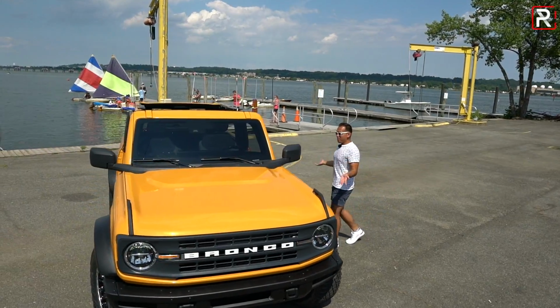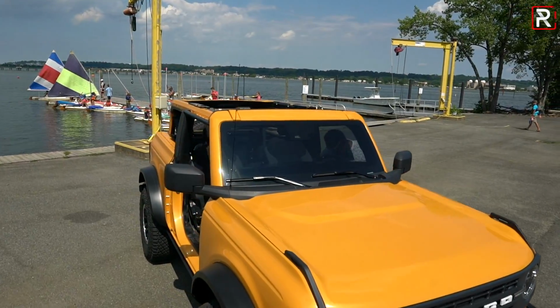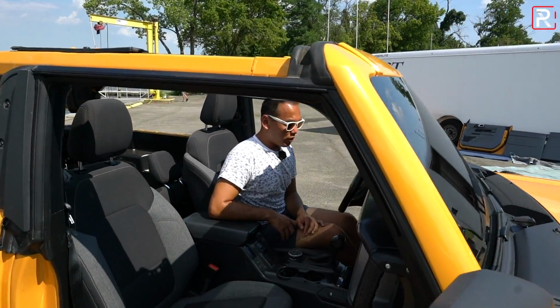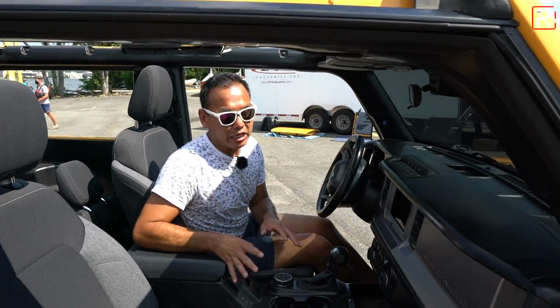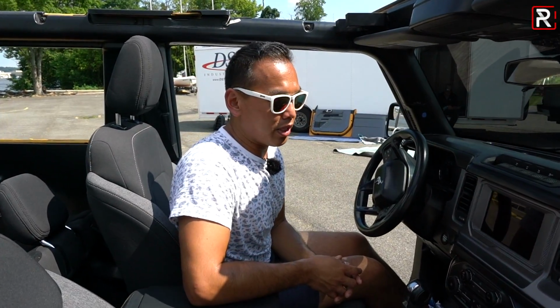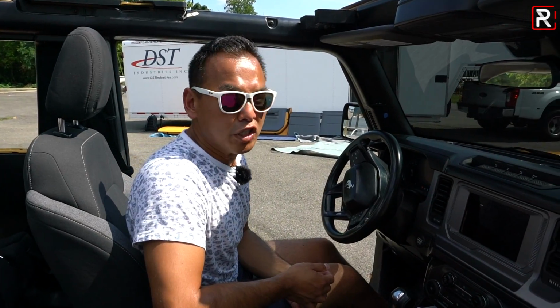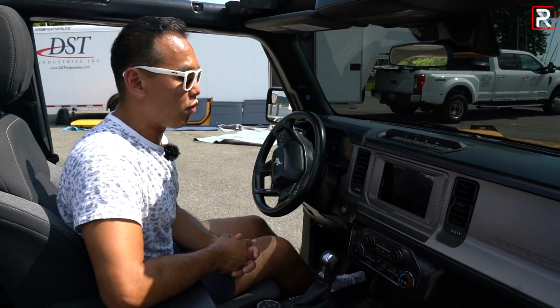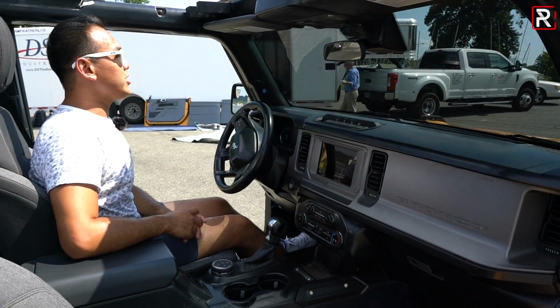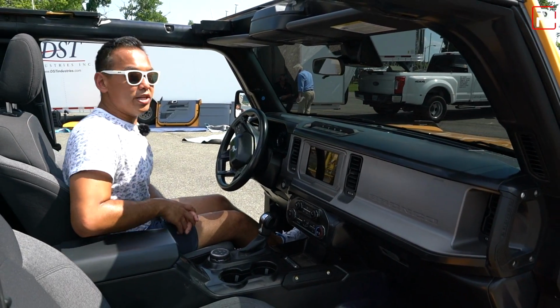All right, so I've been really excited to actually sit in one of these Broncos, and thankfully Ford said that I could sit in it just to show you guys in the video what the interior is like. Now, I want to make it clear, this interior is a prototype model. It is not what the full production model is going to look like, because there are a lot of cheap plastics in here, since it's just a model that Ford is showing around to show people what the interior is like.